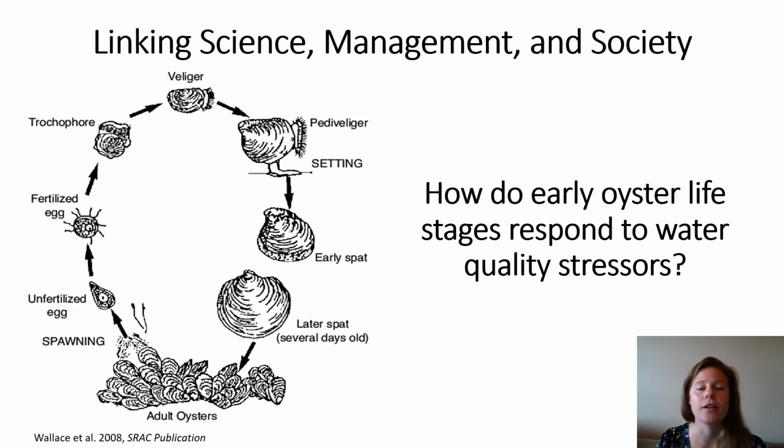And so the goal of our project is to assess how these early oyster life stages respond to water quality stressors, and particularly those associated with freshwater flooding events, like the Bonnet Carré Spillway openings, which have decimated the adult populations in the Mississippi Sound. Then we aim to translate and share these findings so the best available science is actually available to resource managers to help them inform their decision-making in oyster reef restoration efforts in coastal Mississippi. And then lastly, I'll briefly discuss some of the local partnerships that we've engaged in to help make this project possible.